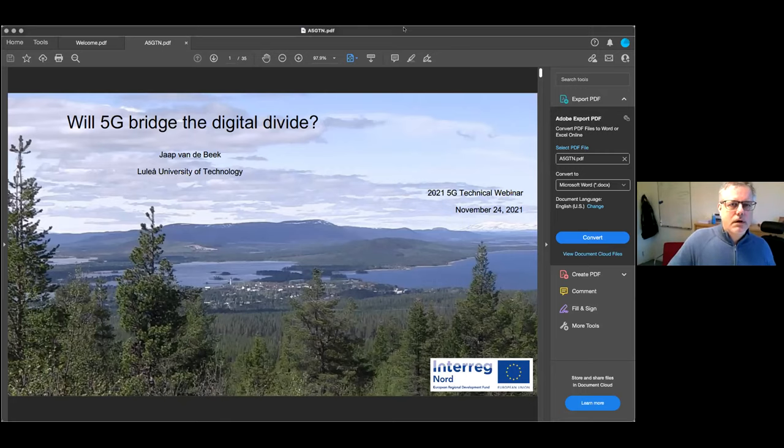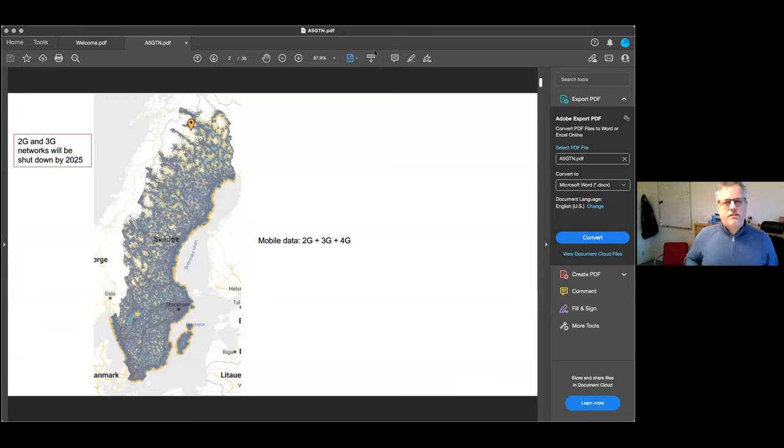Let's start with this slide. In Sweden, the regulator and the operators have announced that in the coming years, 2G and 3G networks will be shut down. The first generation networks were shut down around 2005, I believe, in Sweden. And now it is time for the second and third generation networks to be shut down. This will be done by the end of 2025 at the latest, according to the plans. So that's in 4 years' time.